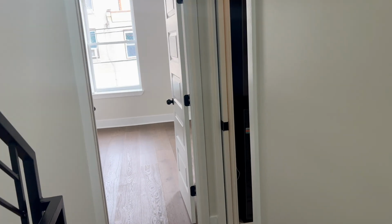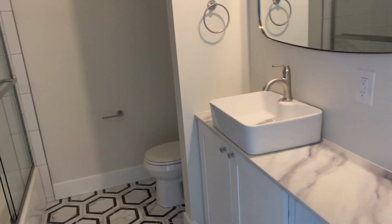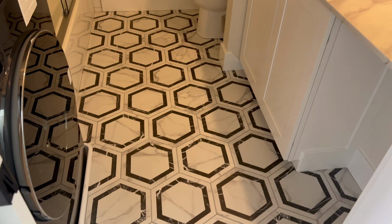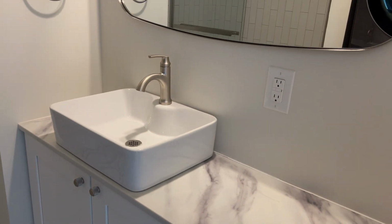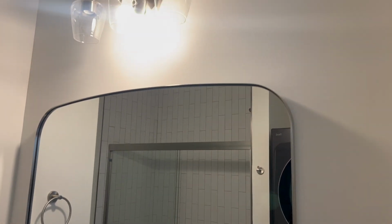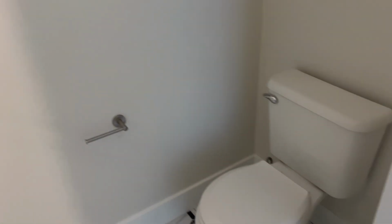Then on your right you have your hallway bathroom, a full bath. It has a beautiful tile and a nice, cute sink and mirror. And also you have this nice bathtub, and it is a bathtub and shower combo. You have a sliding door. Over here you have your toilet.